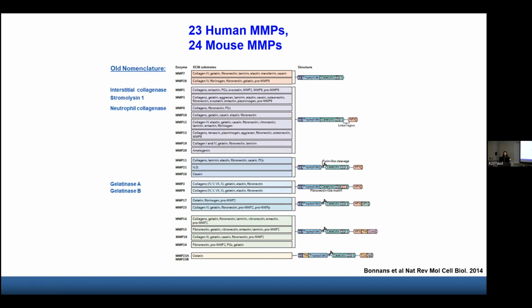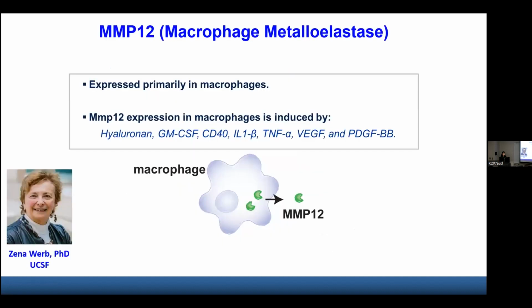And so that's why the new nomenclature is to actually call the MMPs by their number, because when people were thinking of them by their old nomenclature, they thought the MMPs only had that one specific matrix component target, but it turns out they target multiple substrates. The MMP that I studied in particular was MMP12, or macrophage metalloelastase.